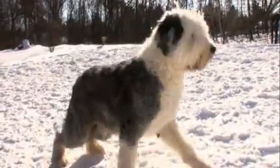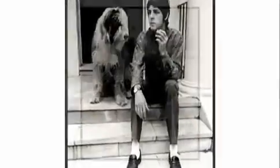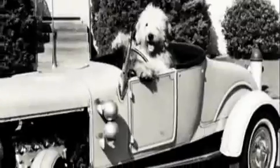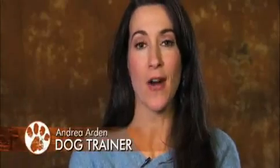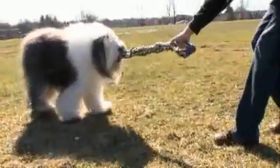Huge they may be, but President Franklin Delano Roosevelt humorously named his Old English Sheepdog Tiny. And Paul McCartney's fluffy friend Martha inspired at least 3 Beatles songs, including Fool on the Hill. Featured in movies like The Shaggy Dog, the Old English Sheepdog's bear-like appearance gives them star appeal. Old English Sheepdogs are perfect for people who want a lot of attention when they walk down the street, because this is probably the hairiest dog out there.